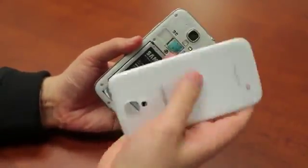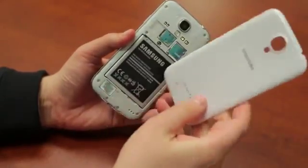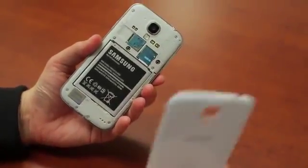Speaking of removable battery door, let me go ahead and do that. Same plastic that we've seen on other Samsung devices. It's no better, no worse. A little bit of what looks like a textured pattern on it, but there isn't one.